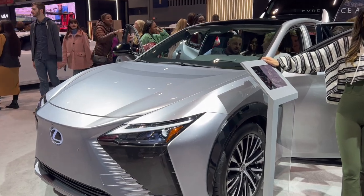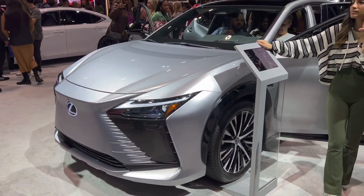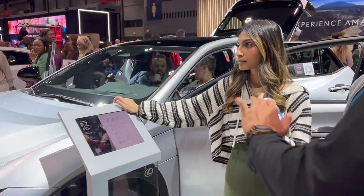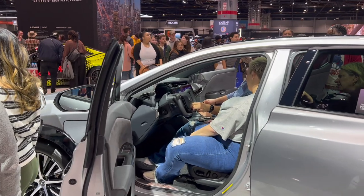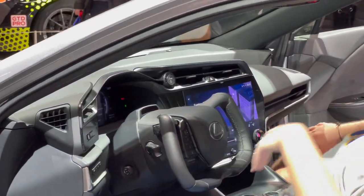I don't know if I love the front. It looks a little empty, but I expect the license plate to go there. Otherwise, it looks pretty nice. I expect this to be very, very competitive with the sea of mid-size SUVs out there, electric SUVs specifically. But you do have the yoke steering wheel. Definitely going to be a bit polarizing.